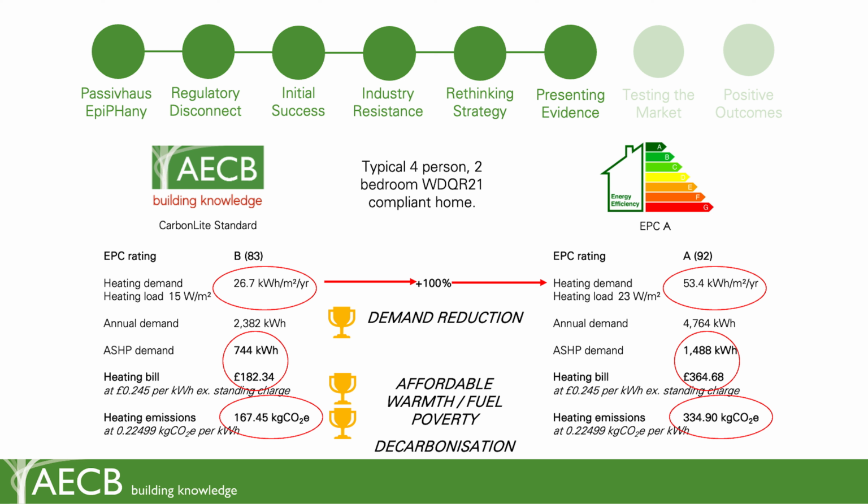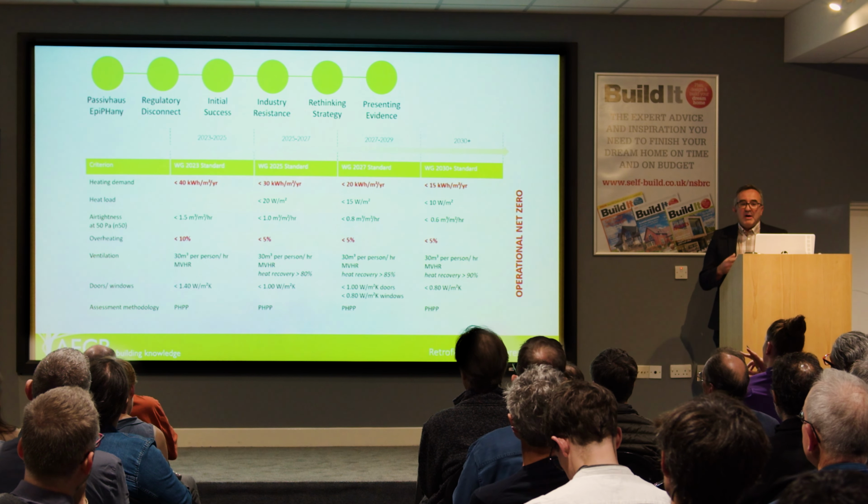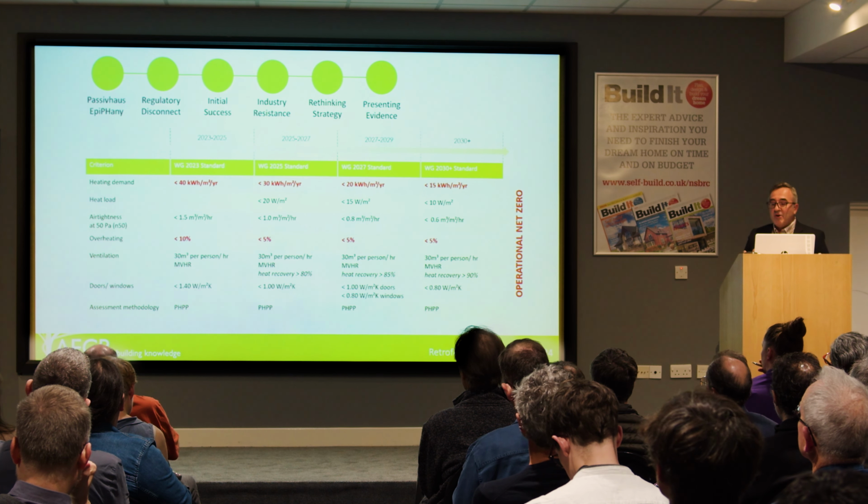And what we did was interrogate the kind of issues that Welsh Government are trying to resolve, and they are demand reduction, as we know through the overarching policy documentation, but also at a more granular level, they are talking about buzzwords like affordable warmth, i.e. fuel poverty, and decarbonisation. So these are all things that really struck a chord with the team at Welsh Government when we presented this information to them. It was really compelling.